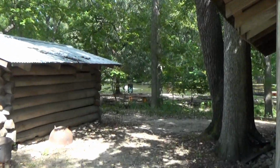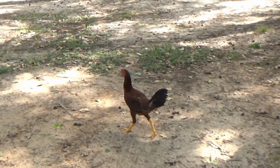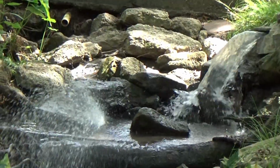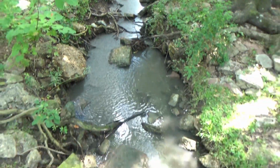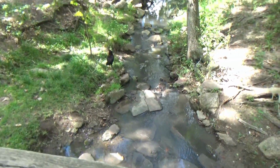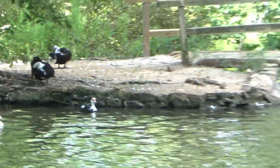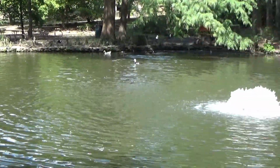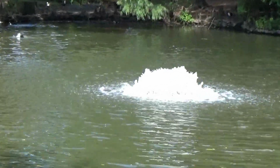And there's the creek. Gotta get this guy fattened up for dinner. Looks like something sprung a leak there. A lot of birds around here. There's a fountain in the middle. Not much to it, but it's putting out a little water apparently.